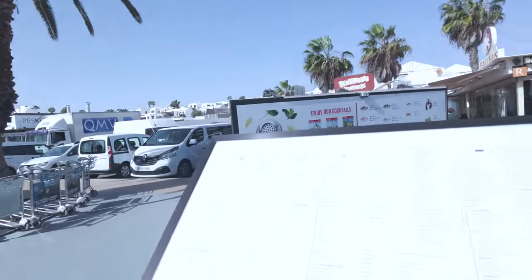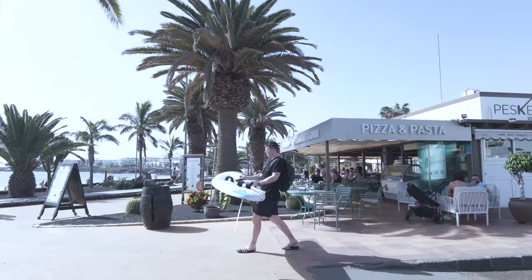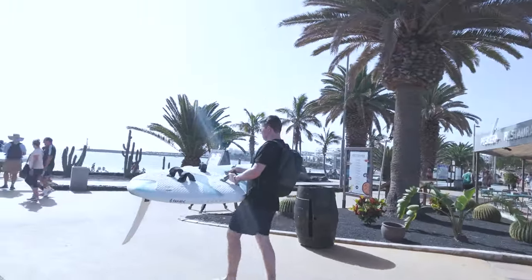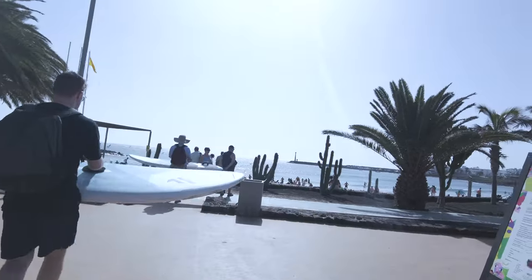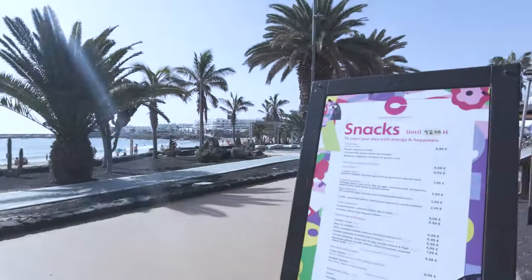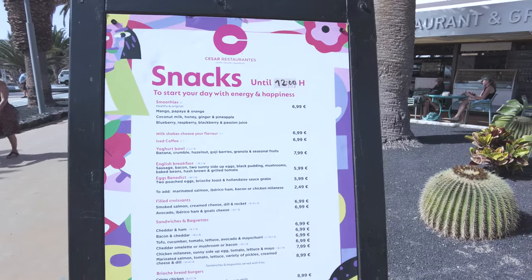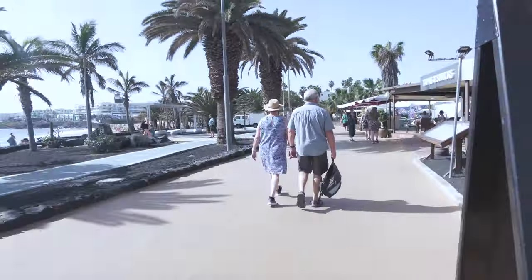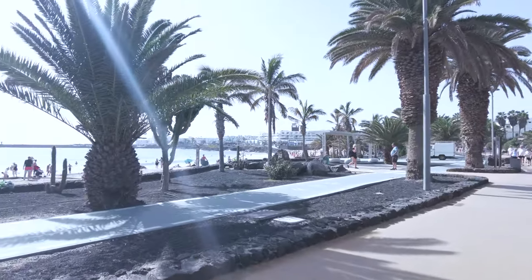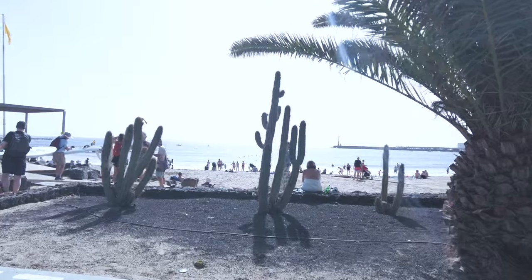And see some of the prices are all quick. There you go. There's a surfer guy going out for the day, a couple of surfer guys. Some more of the prices here. Looks pretty reasonable to me. I might come back and grab something a bit later. In the meantime, let's have another look at this beach.